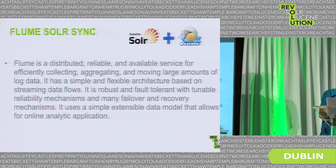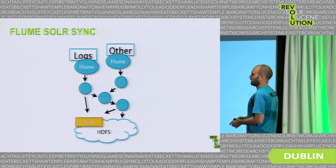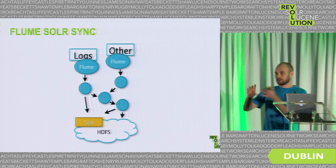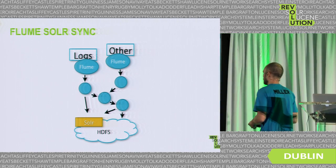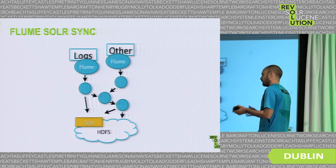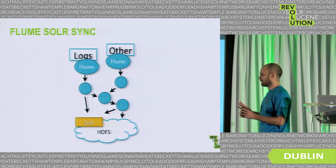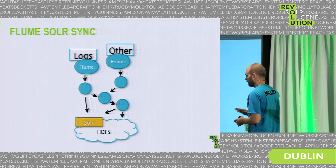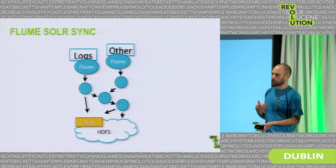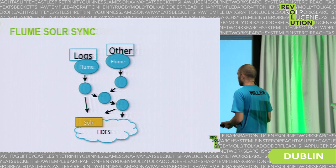To integrate this with Solr, we contributed to the Apache Flume project what's the Flume Solr sink. Flume has these pluggable points, one of them being the sink, which is where the data goes to. So we wrote a first-class Solr sink. A couple other people have written sinks for Solr and Elasticsearch and other search engines that are okay, but more like one-offs. We really worked hard with the Apache Flume team to make sure that ours was an extremely robust, really nice solution, and it got committed fairly fast.